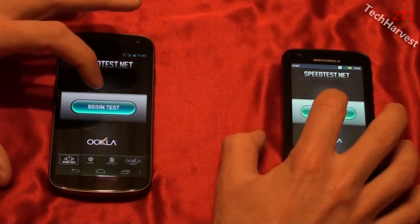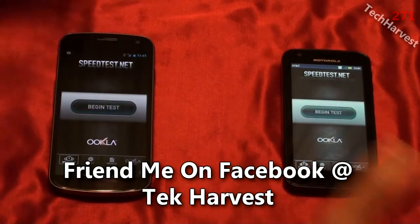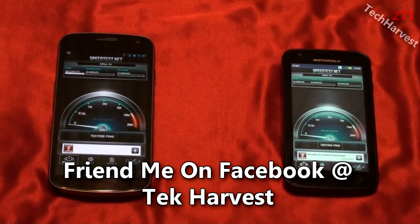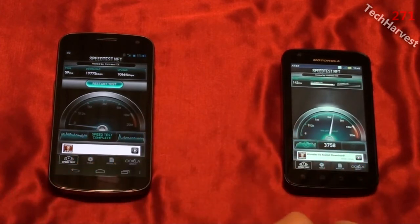So let's start this up, and as is customary, I'm going to do 3 separate tests and then average them together. So let's start right now. Okay, Verizon completed both tests, and AT&T is still on the first test. Now it's starting the second test.